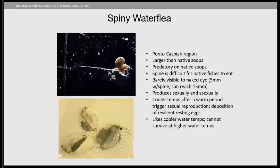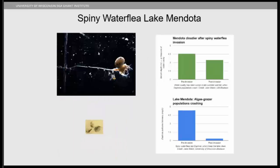They reproduce sexually and asexually, so when they're reproducing asexually, they're prone to rapid population expansions, and that's normally when people see them the most. And they tend to like cooler water temperatures and can't survive at really high water temperatures.